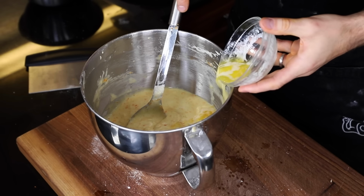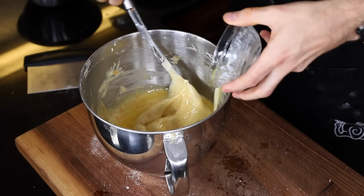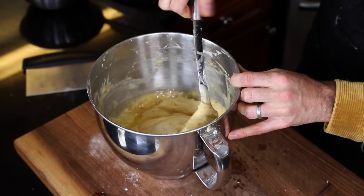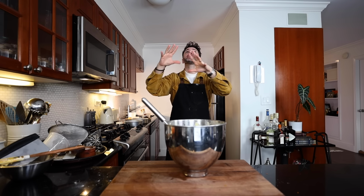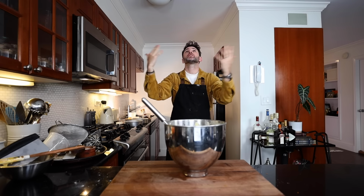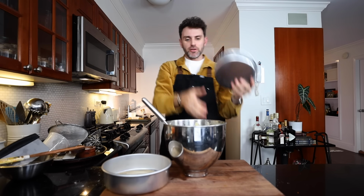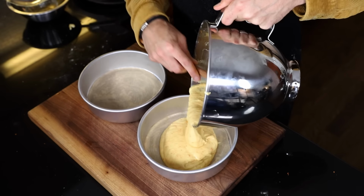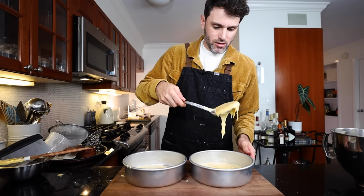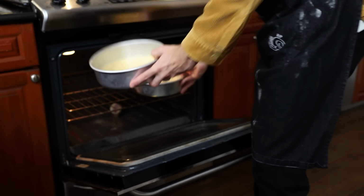Slowly pour 3 tablespoons of melted butter down the side of the bowl, fold in with the large metal spoon. Cake pan, 2 of them, 8 inches. Greased and lined with parchment paper, please. Thank you. Thank you so much. Equally distribute between these 2 pans. If you're like me, you put too much in one and not enough in another.